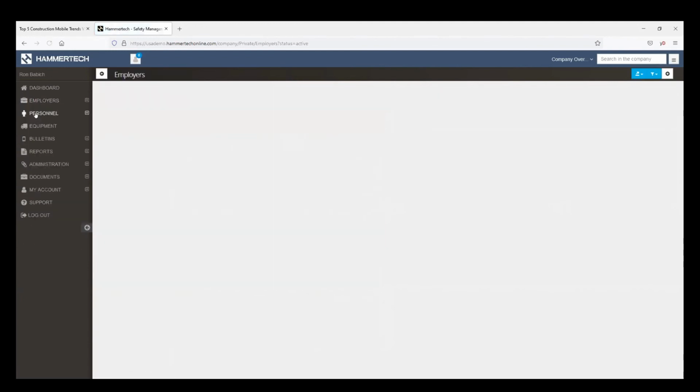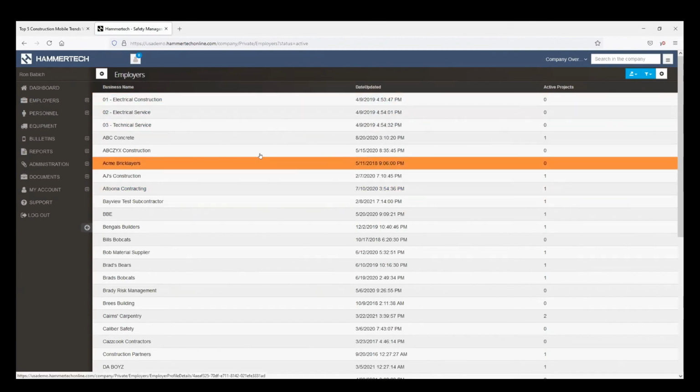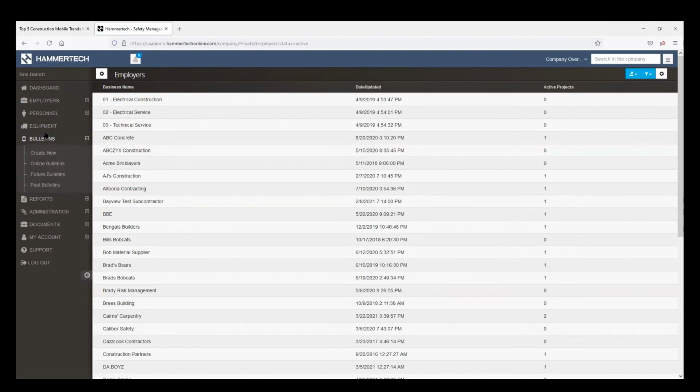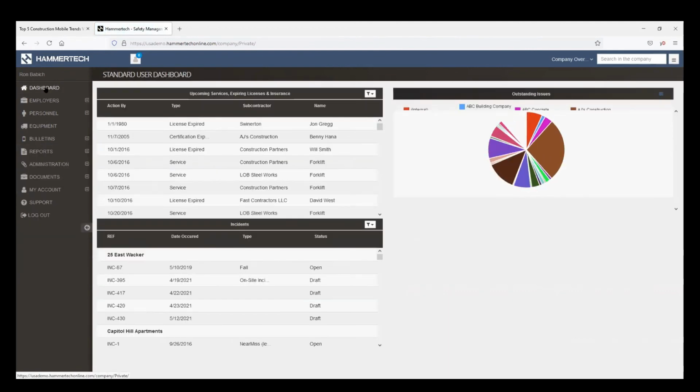And then we take a look through here at the details of what employers are actually active with us right now. And then also sending out bulletins to all of our subcontractors so that we can increase that communication from the field to them as well. And essentially just better communication between the field and the back office on our ability to better manage that project. And then of course, integrating with other things like PreQual and P6 and ERP solutions.